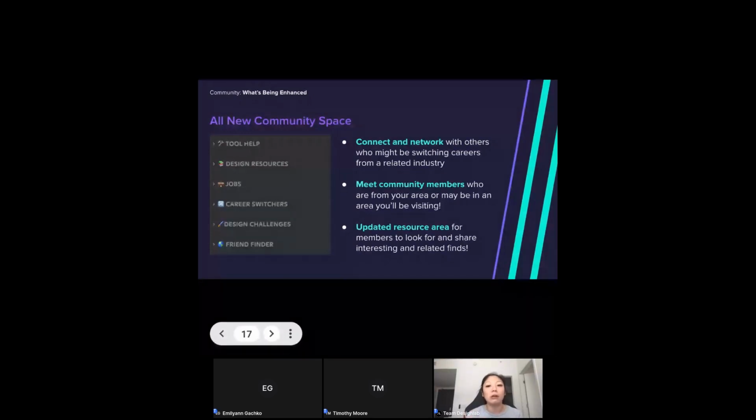There's just so many people in our space right now who all have such inspiring stories as to why they want to become UX designers. And having been someone on that end, I know what it feels like to achieve that goal, to feel like, oh my gosh, I found where I belong in terms of my career and just life. And then the last one, like I said, updated resource area.